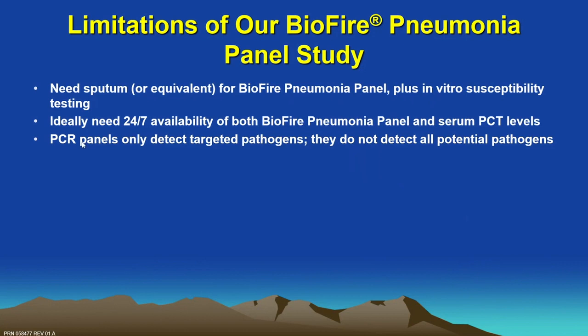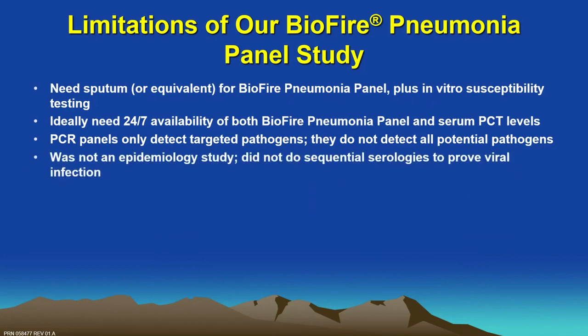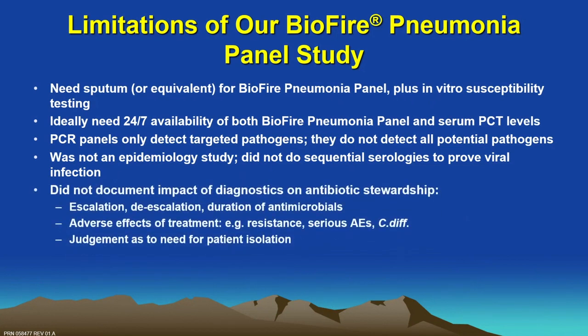We have to remember that the PCR panels only detect the targeted pathogens. So we are doing better, but we're not detecting all potential viral or bacterial pathogens. Ours was not an epidemiologic study. We didn't do sequential serologies to prove viral infection. But in distinction to children, in adults, it's rare for adults to carry viruses for very long. So usually if the virus is there, it is considered a potential pathogen. We did not document the impact of diagnostics on antibiotic stewardship, as I just mentioned: escalation, de-escalation, duration of antibiotics, adverse effects, and patient isolation considerations.